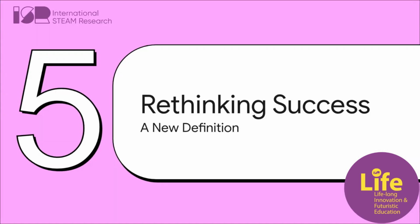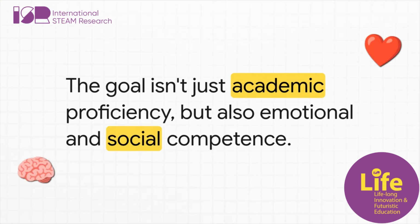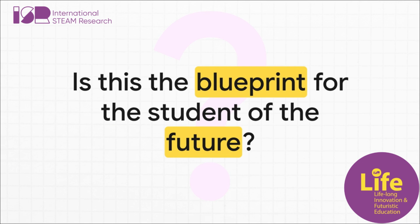So when you put all these pieces together, what does it all really mean? It means we need to start rethinking what student success actually looks like. Ultimately, what this framework is suggesting is that success can't just be measured by test scores. The real goal is to develop students who are both academically strong and emotionally and socially competent. It's a holistic view of education that's trying to build well-rounded, truly capable people. Which brings us right back to our starting point. We have a framework that systematically builds critical thinking, compassion, and resilience, all while connecting learning to the real world. A model designed to create mindful, adaptable problem solvers.